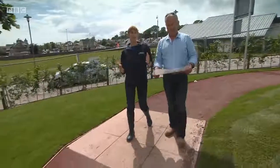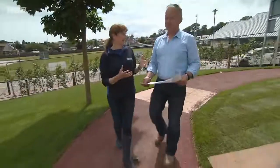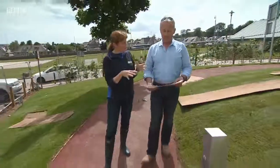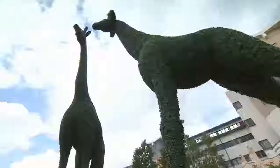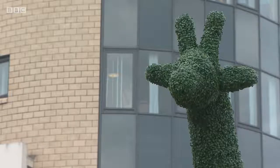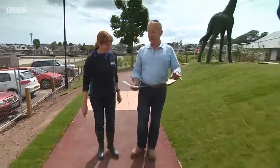Jake Dickey is in charge of implementing this design, and it really is a big project, but it's a big site. So where are we at the moment on the plan? At the moment we're just to the right of the main entrance. These wonderful creatures here are going to give all kids a wow and a laugh at the beginning. You can't miss them, and that's the whole idea, impact.